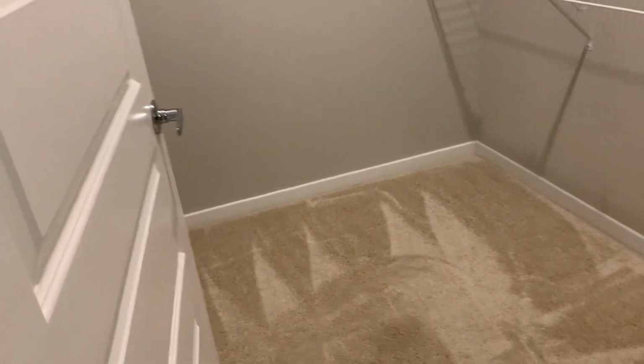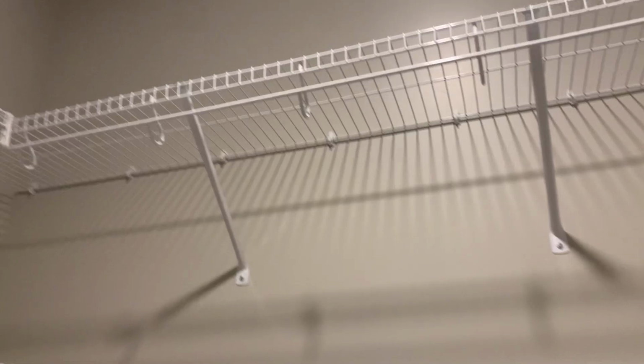And now let us go into the closet. So this was a walk-in closet, which I really appreciated. So you can come in here. There was pretty much so much in here that I could put. It holds a lot of clothes.